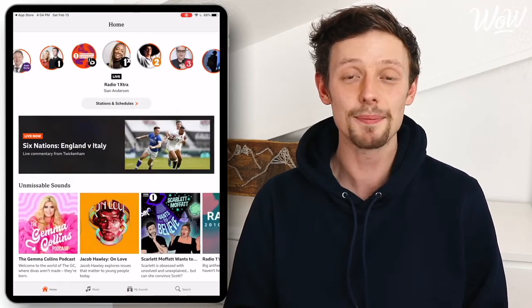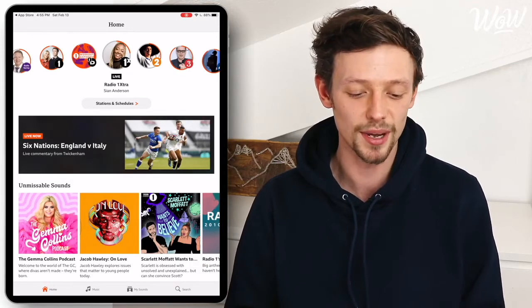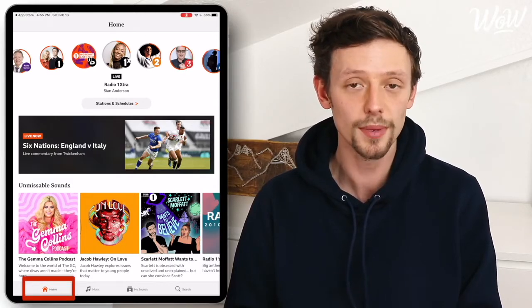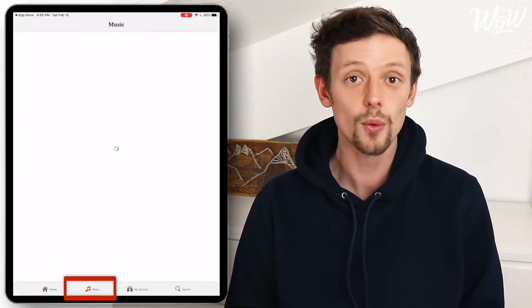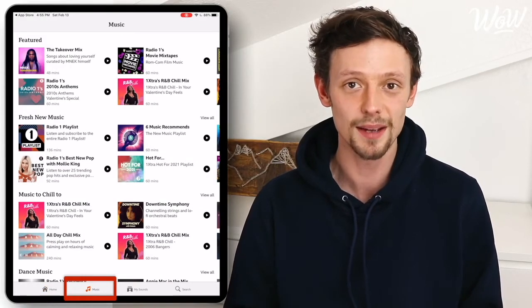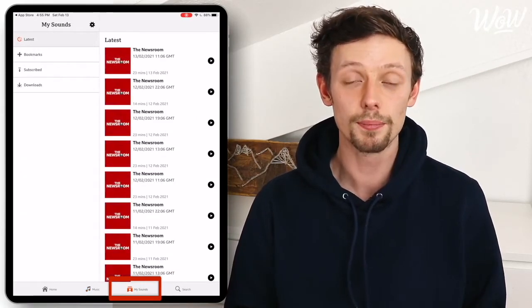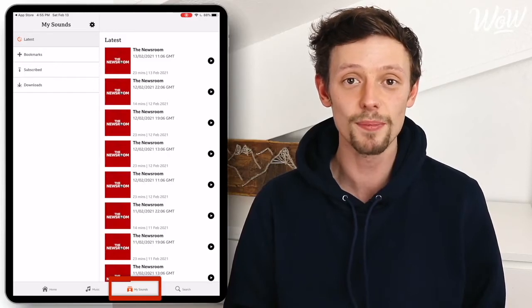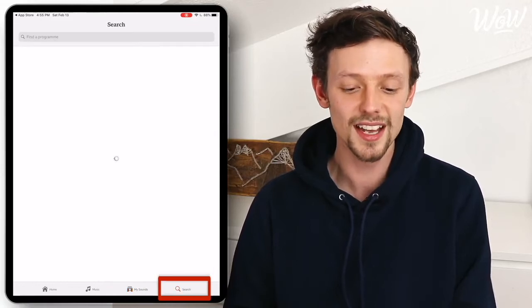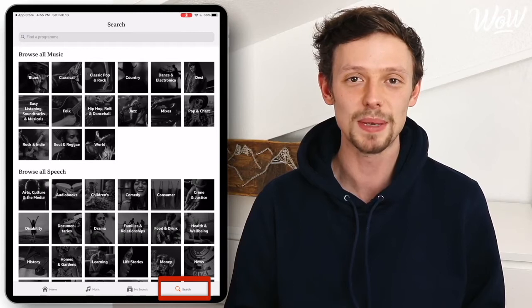The app is super simple to use, so let's just quickly look at the navigation bar down at the bottom here, where we have 4 buttons. The first one called Home, the second one called Music, where, as it says on the tin, we'll find all of the music in the BBC Sounds app. We then have the My Sounds button, which is like our own personal library of sounds from the BBC Sounds app, but we'll come back to that later. And the fourth and final button is the search button, where we'll be able to search for whatever we like within the BBC Sounds app.